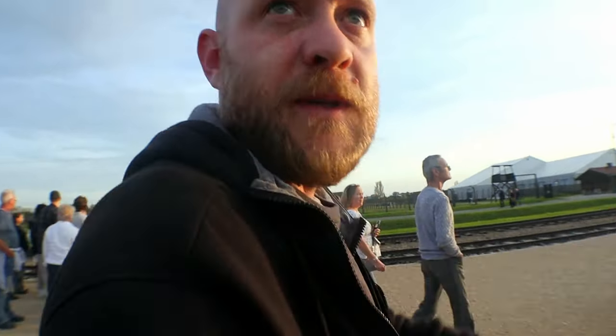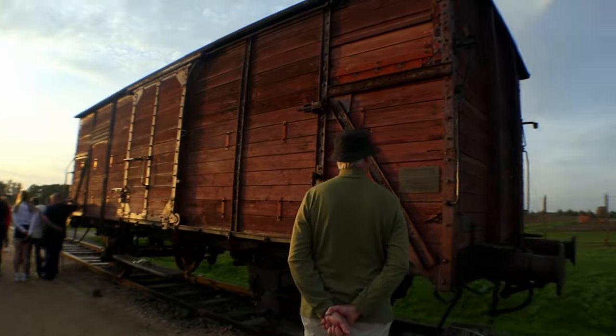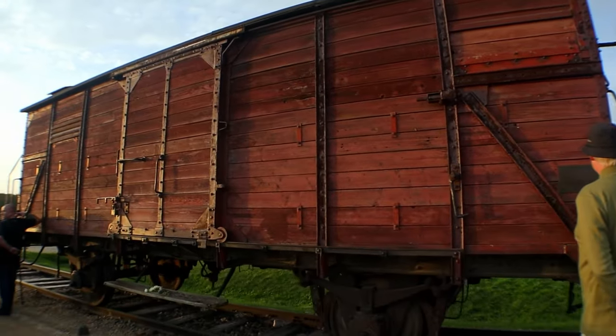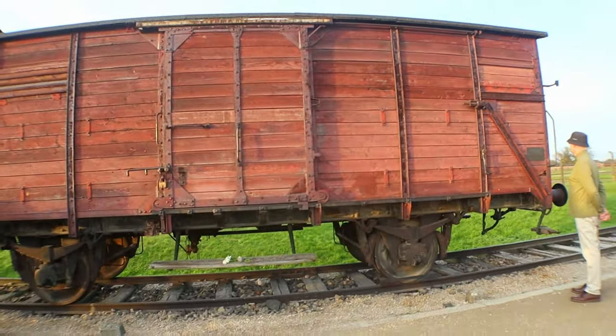So the war ended when they were in construction of a large piece of this. The older brick buildings were the first, and then the wooden buildings, and then the furthest ones were never completely constructed or moved around due to weather conditions and such. That boxcar is an actual boxcar that was used to transport people, and they happened to find it with a private collector in the Netherlands, and they purchased it and had it brought here.